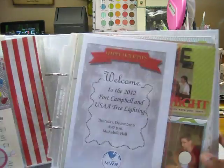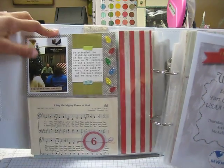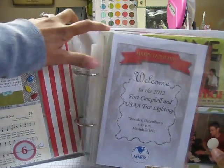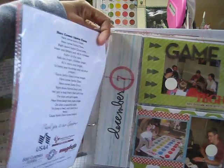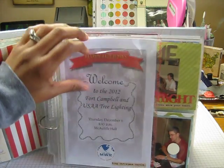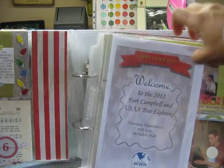So next page, we went to the lighting of the Christmas tree on the military post where my husband works, and so I got a picture here of the general and just a little talk about it. And then over here is the little brochure thing they gave you. I stuck that in there, and I did some stitching here. This was a whole sleeve, so I just cut it off and then I stitched down here so that it fit this thing perfectly. So that was a really fun event. We sang a lot of Christmas carols and stuff. So that was cool.